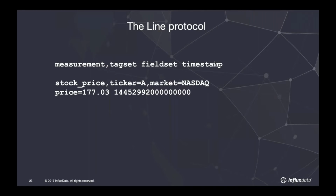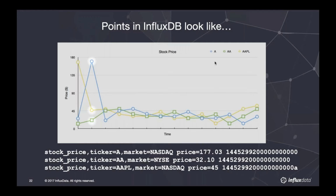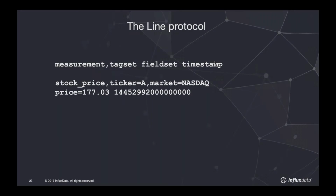The tag set is what you're going to collect to make your life easier when you want to query that data, when you want to find out anything about that data. So the tag set is the metadata. In this case, you have 3 different kinds of tickers, and when you collect the stock price, you need to be able later on to identify for which stock you are collecting that information. So the tag set is the contextual data about what you are monitoring.